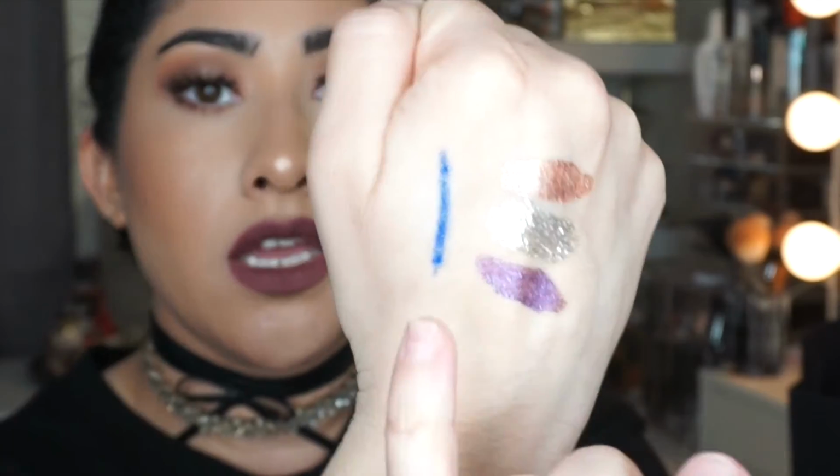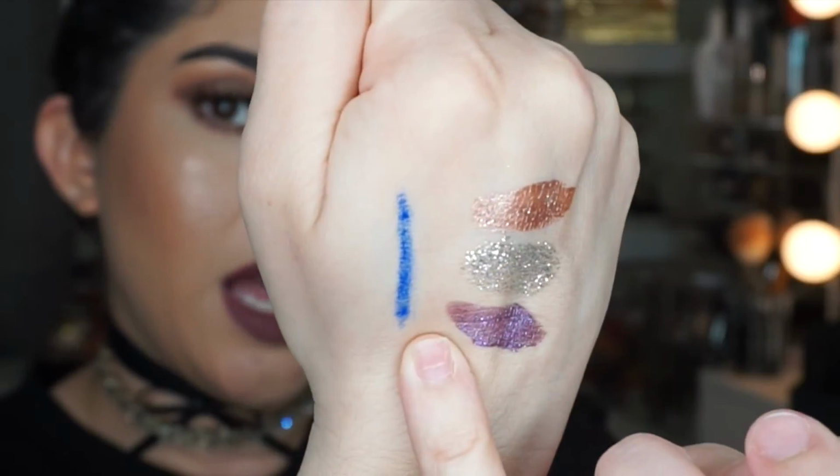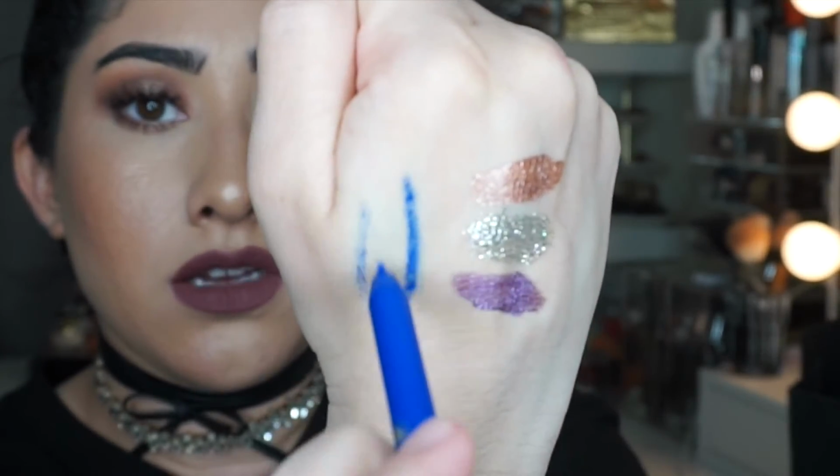Oh no. Oh no. Ew. This is not the one I swatched at Sephora. So I swatched the one that they had there and it was so soft. It glided on like butter. This one's actually looking super cakey and splotchy and it literally is not. It's taking me, look, like it's not.